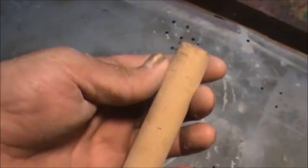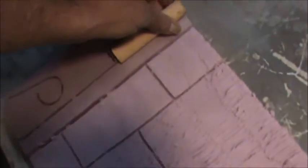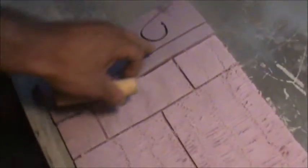Okay, I just got done carving the brick, and I also scored a line up here on that last Sharpie mark that I had. Now what I'm going to do with this is wrap some sandpaper around this, and I'm just going to follow that groove until I get down to about that depth, leaving a furrow in here. It's just part of the detail.